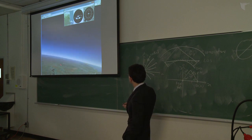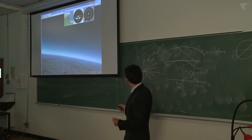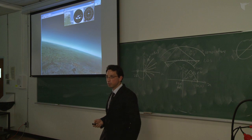The way this was done and filmed was we were actually controlling the aircraft with a joystick. You need a joystick as well, by the way. But we can also do it to test our autopilots. So you can basically fly it on autopilot in Simulink.